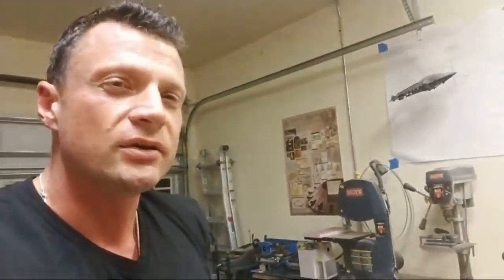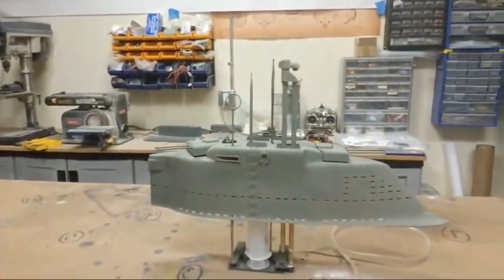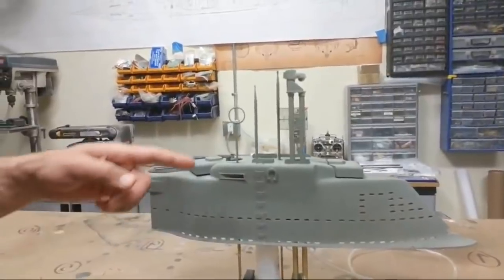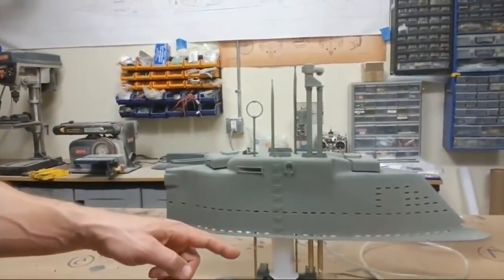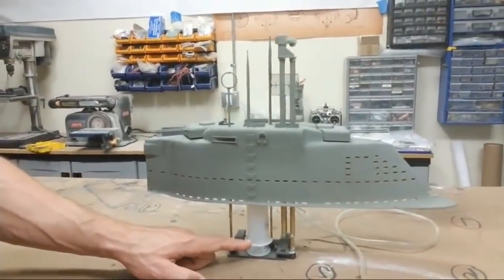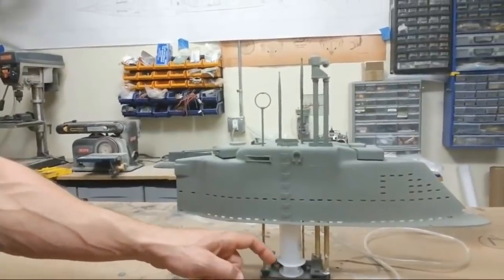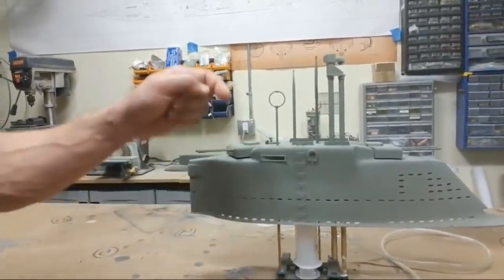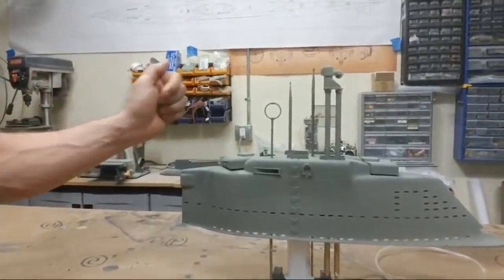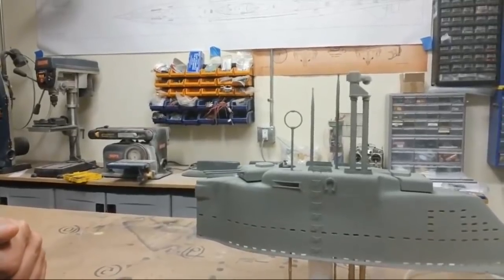I've had the chance to work on the conning tower, which is right here. In one of my earlier videos, you saw the functional periscope system, which is basically a giant syringe actuated by pneumatics, so air. When you pump air into it, the plunger extends, the periscopes lower, and obviously the reverse is true to extend the periscopes.